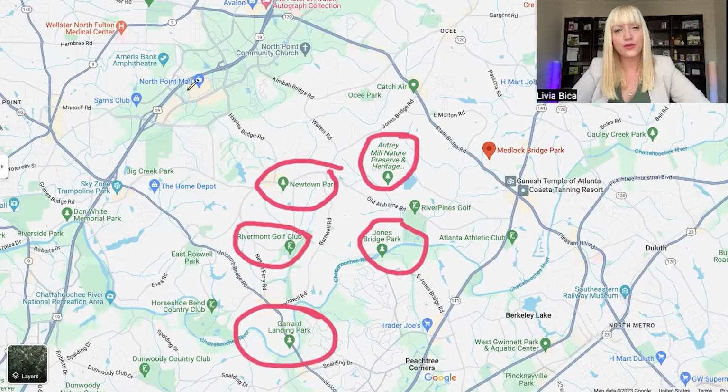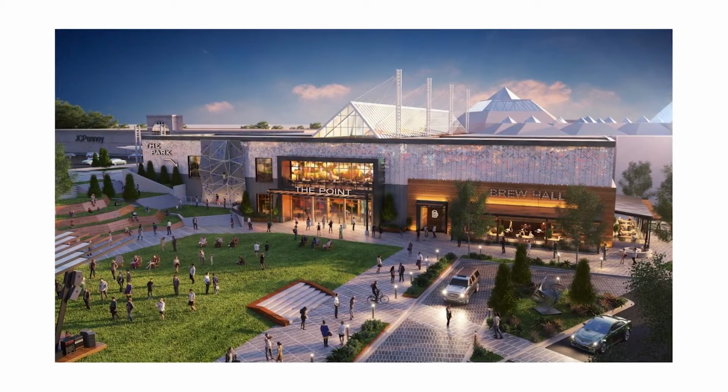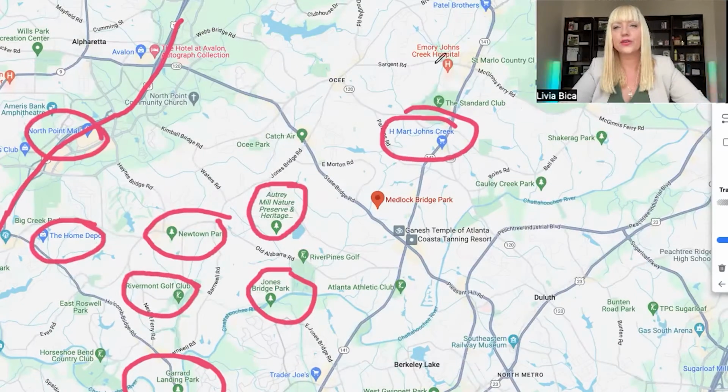Right here, North Point Mall. Here you are close to Alpharetta actually. This is the 400 right here. So, you know, it borders Alpharetta. So North Point Mall will be an amazing shopping mall. Okay, here. This is the 400 that goes south and north. So south, you're going to go to Atlanta. North, you're going to go to Cumming. Now, for those of you that are going to live in Johns Creek, North Point Mall is an amazing mall to shop. Very high-end shops and everything that you need is right there. Of course, Johns Creek is going to have Home Depot, H Mart right here. Emory Creek Hospital.